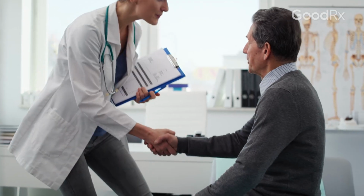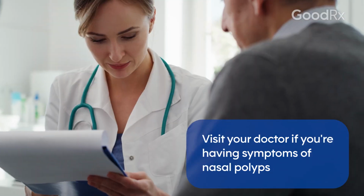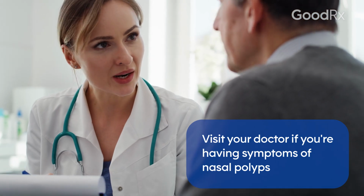People come in and I ask them how long they've had it. It's really quite remarkable, and they're very uncomfortable. If you have nasal polyps, you want to go see a doctor so you can get treated right away and make a diagnosis. There's also an allergy component or a fungal component.